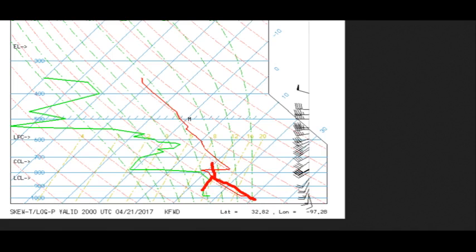A lot of the better CAPE, though, is way up here above 14,000 feet. And that's not what we like to see on a tornadic outbreak day. We like to see the CAPE set up a lot deeper and a lot closer to the ground, with lower LCLs and CAPE closer to the ground. We don't have that today, so the CAPE is way up there at the top of the sounding.